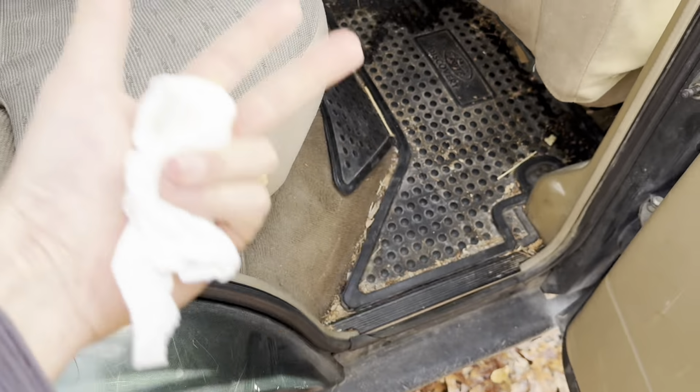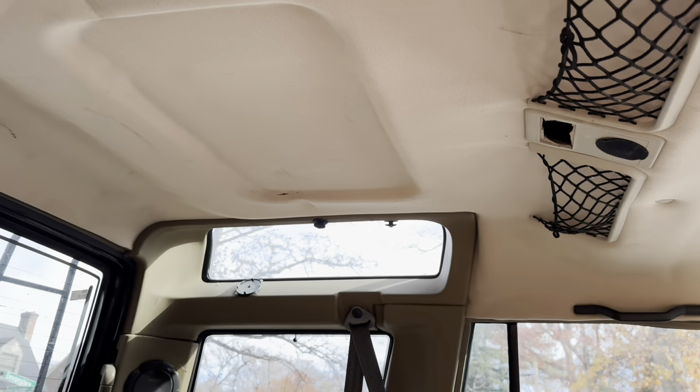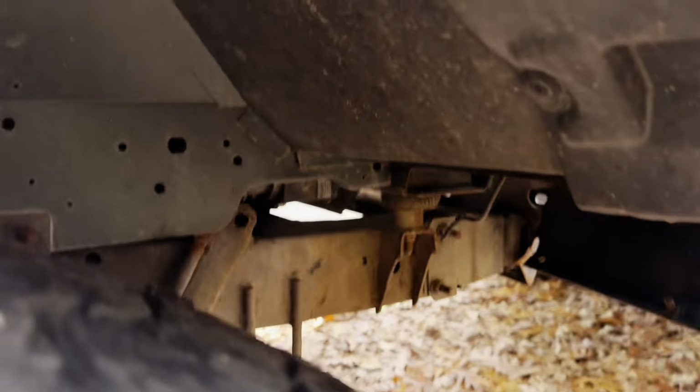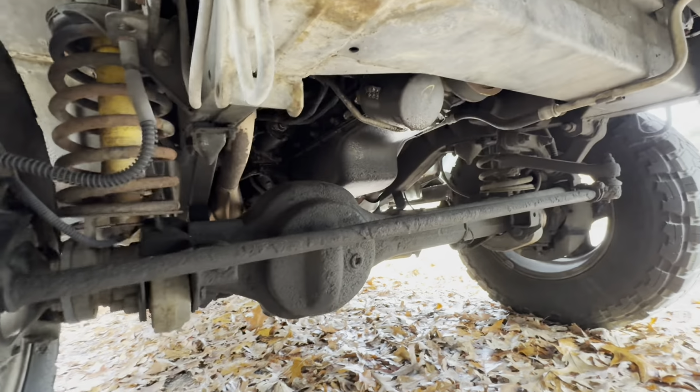Good, good. Has that Disco smell. Again, cloth interior, slick top, good headliner. It's amazing what not having that headliner does to the truck. I don't even have the keys for it yet, so my neighbor still has them. But look, guys, we've got floorboards. Oh, let's go under here. But look how nice and dry that is.